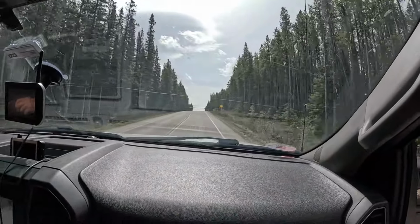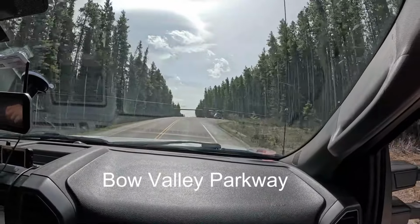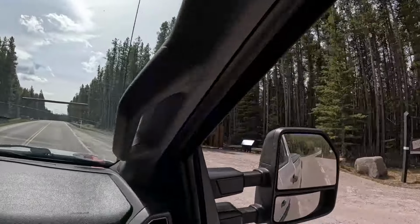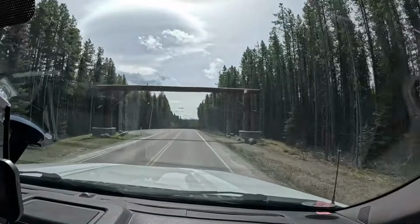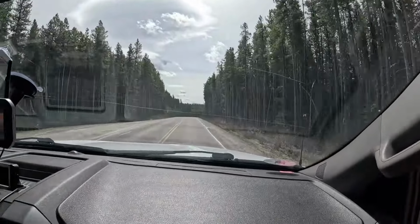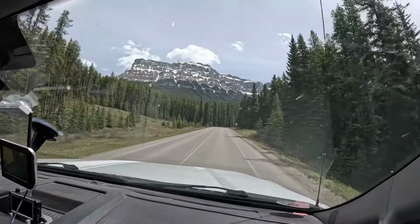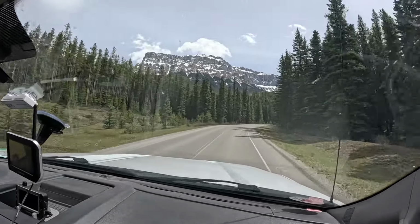We're on Bow Valley Parkway in Banff National Park, and we're going under something. Oh, the Bow Valley Parkway. Welcome. Bow Valley Parkway runs parallel with the Highway 1 in Canada, and it's a more scenic drive to get back from Lake Louise back to Banff. More of Bow Valley Parkway.